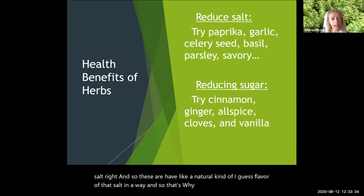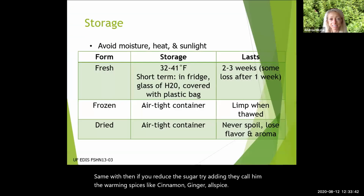Same with baking then. If you reduce the sugar, try adding what they call the warming spices, like cinnamon, ginger, allspice, cloves, and then vanilla.